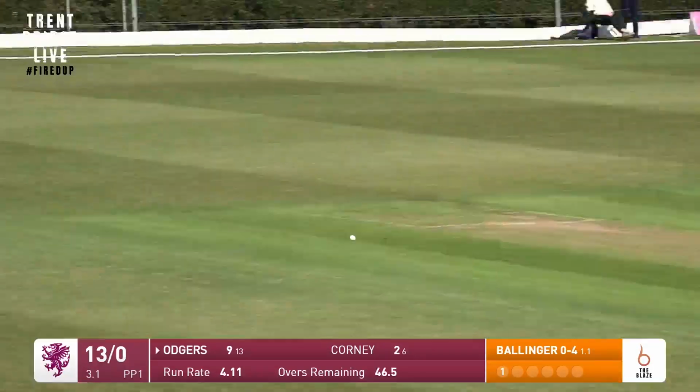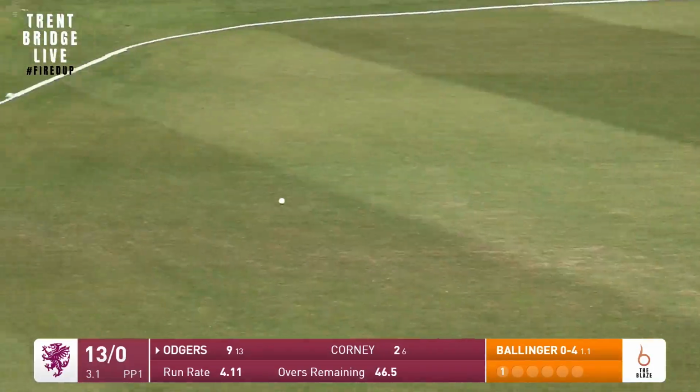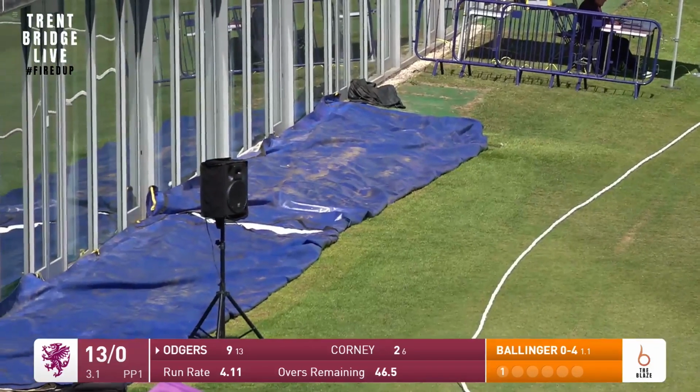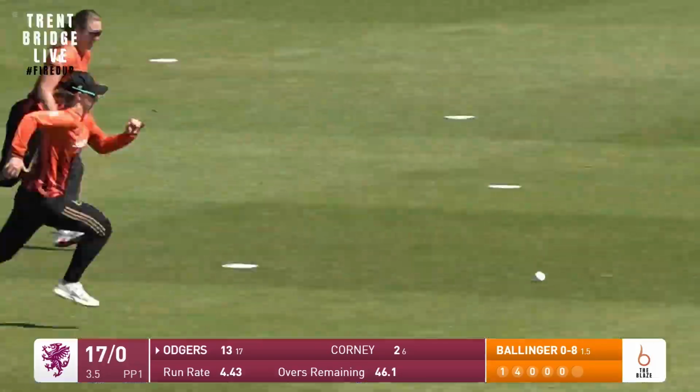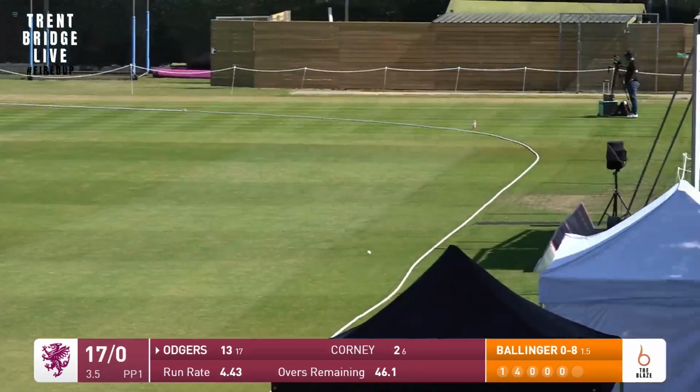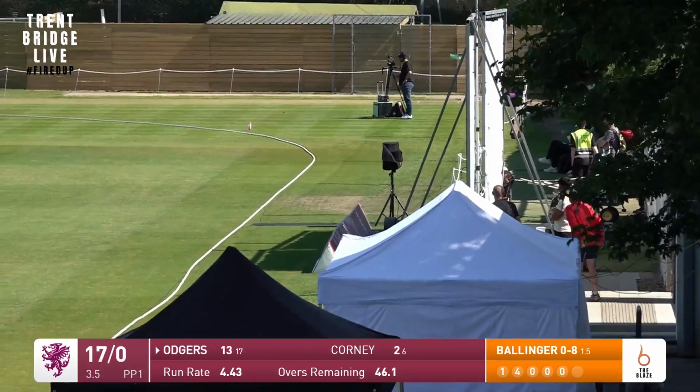Bit of width off it there, and that's beautifully played by Odgers as she slices that. Ballinger, and driven beautifully down the ground. That is a stunning shot by Odgers. Dissects mid off and mid on.